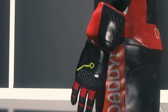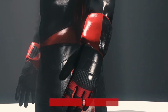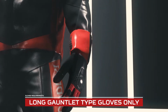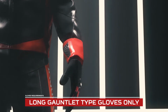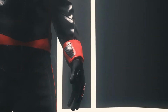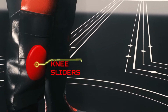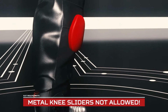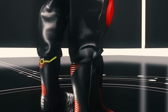A long and strong glove with an extended wrist gauntlet must be worn at all times. Opt for carbon fiber or hard plastic knuckle and finger protectors to help keep your hands safe. Look for a reinforced palm and double stitching. Metal knee sliders are not allowed as they can damage the track and the sparks coming from them can startle the fellow riders behind you, causing an accident.